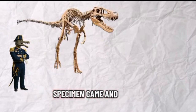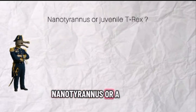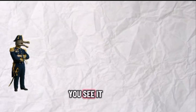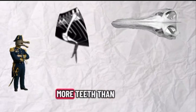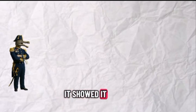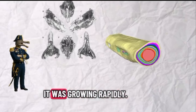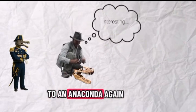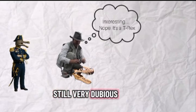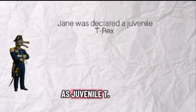Until Jane's specimen came, and it started a debate. Is it a Nanotyrannus or a juvenile T-Rex? You see, it had long arms, a narrow snout and more teeth than an adult T-Rex, which were arguments that it wasn't a juvenile T-Rex. But on the other hand, it had unfused skull sutures. Bone histology, or growth rings, showed it was growing rapidly. So yeah, Jane definitely gave some hype to Nanotyrannus again, but it was still very dubious. And because of many proofs that it was a juvenile, they declared it a juvenile T-Rex.